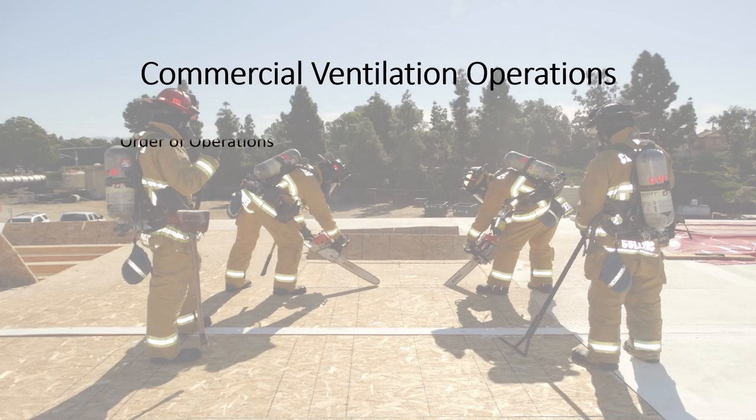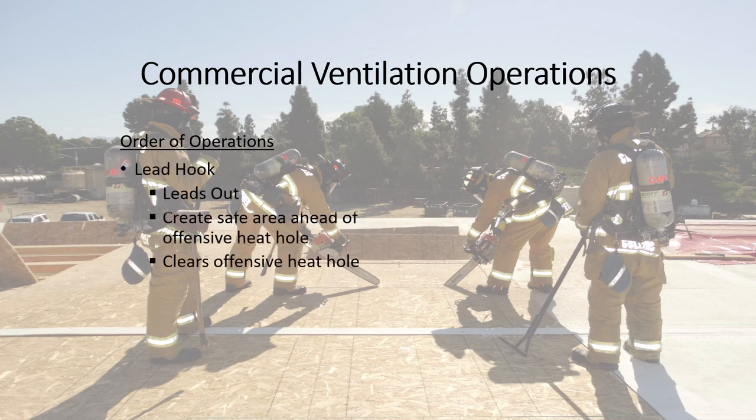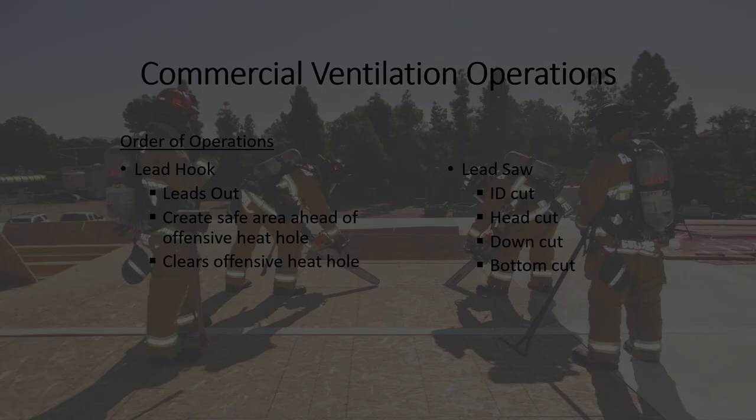The order of operations for the second stack: the lead hook will still lead out. They'll create a safe area ahead of the offensive heat hole, and once the offensive heat holes are cut, they will clear the offensive heat holes. The lead sawyer will stay in their position. There will be no tool swap in this operation. They will perform the ID cut, the head cut, the down cut, and the bottom cut. Then they will repeat as needed for the number of holes that have been identified to be cut.